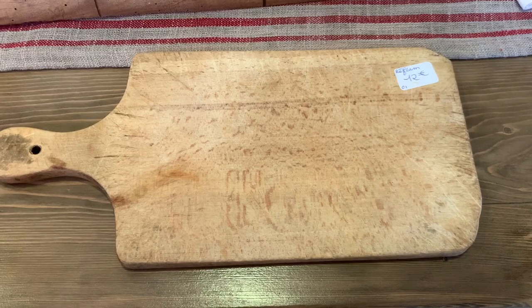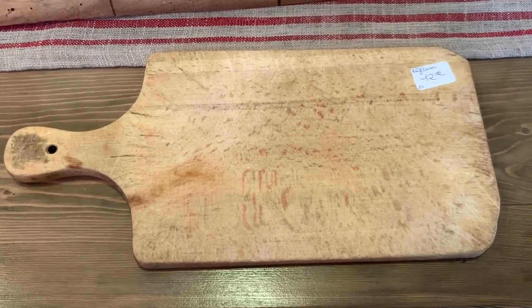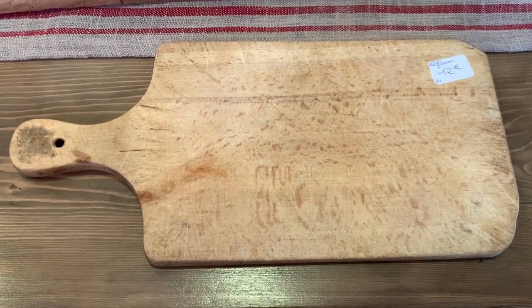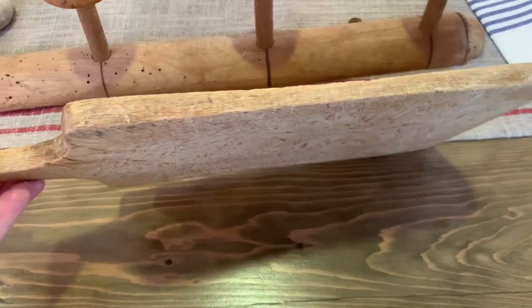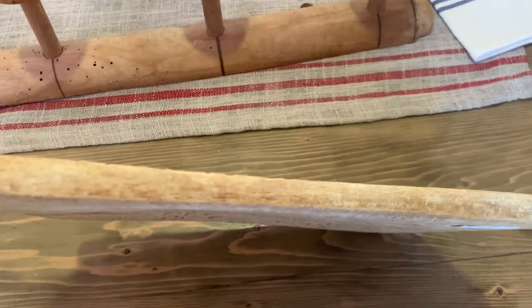Okay, friends, now that you've shopped the French brocante with me, let me share with you my French finds that I found there. The first item I want to share with you is this wooden cutting board, and I love the used look of this one. It's just used, weathered, and loved.